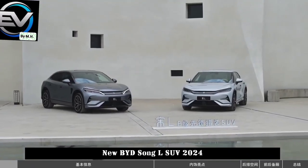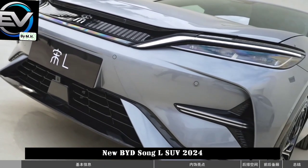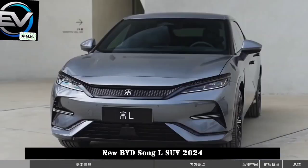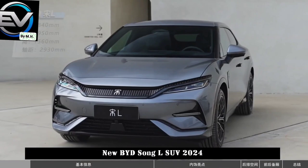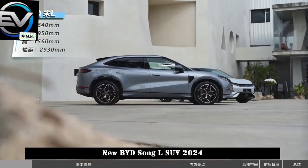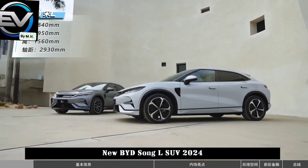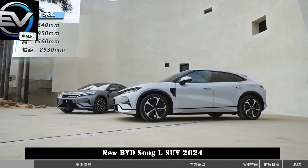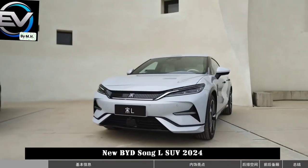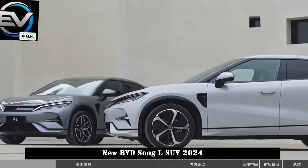There is also an active rear spoiler that automatically retracts when needed, flush door handles, and mirror-replacing cameras, contributing to the vehicle's aerodynamics. The vehicle's dimensions are substantial, with a length of 4,840 mm, a width of 1,950 mm, and a height of 1,560 mm. The wheelbase measures 2,930 mm, providing ample space for passengers and cargo.